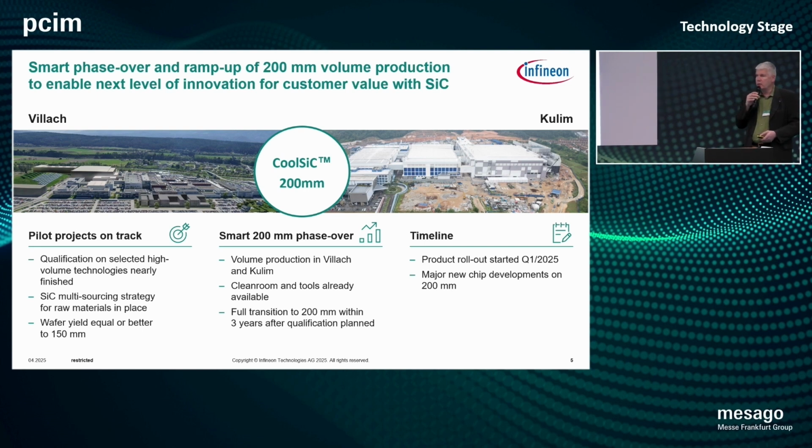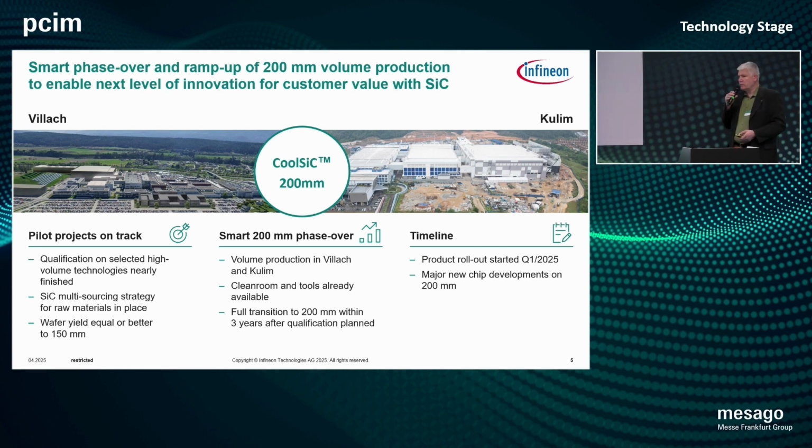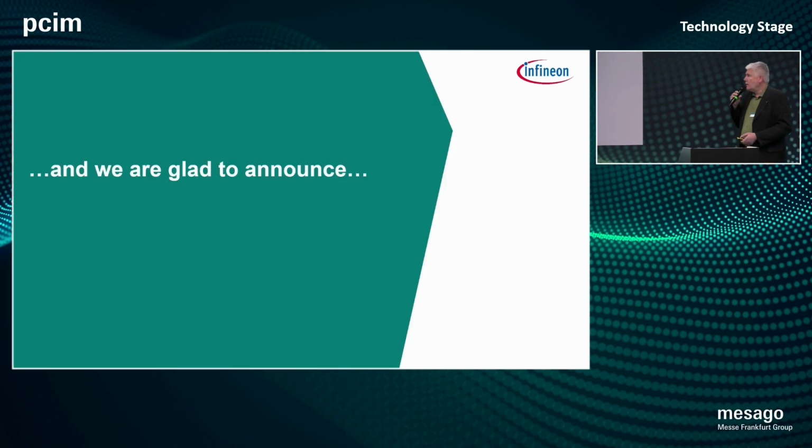Next products will follow in Kulim. And also the major new chip developments already run on 200 millimeter. Yeah, then two more things we are very happy to announce.